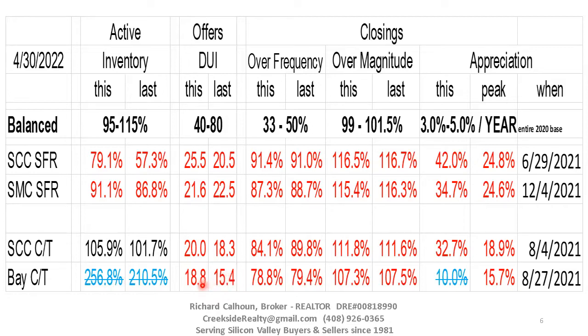And just since I'm commenting on it, for those that weren't listening last week, I did have a reversal between San Mateo County single family homes and Bay condos for a while, but this is correct as far as I can tell.